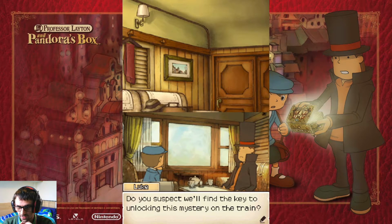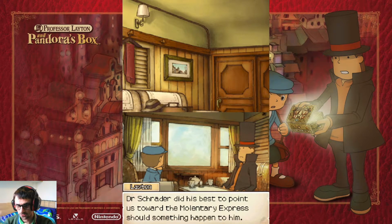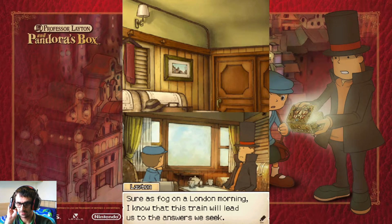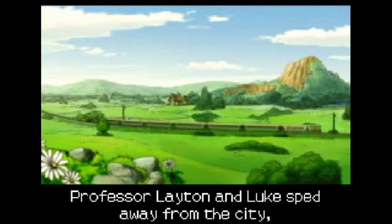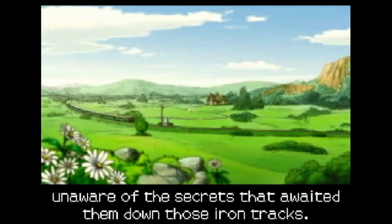Do you suspect we'll find the key to unlocking this mystery on the train? Dr. Schrader did his best to point us towards a Molentary Express should something happen to him. Sure as fog on a London morning, I know that this train will lead us to the answers we seek. Professor Layton and Luke sped away from the city, unaware of the secrets that awaited them down those iron tracks.